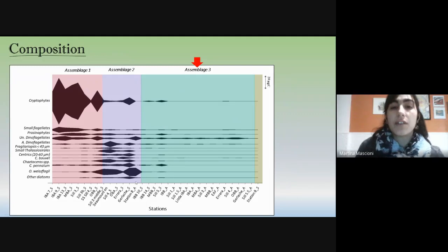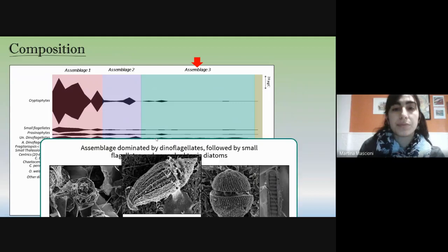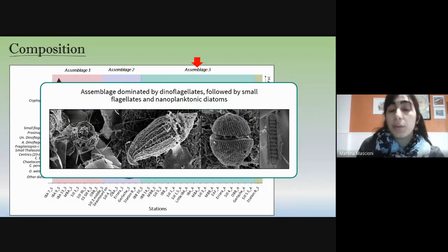And for the third assemblage, we can see the biomass was very, very low, and it was mostly represented by nanoplanktonic dinoflagellates. The most important ones were smaller than 15 microns. They were followed by small flagellates and nanoplanktonic diatoms like Fragilariopsis nana.